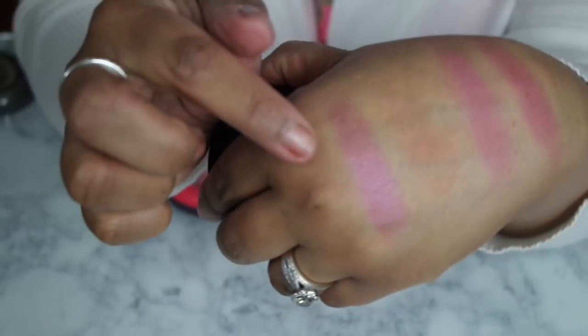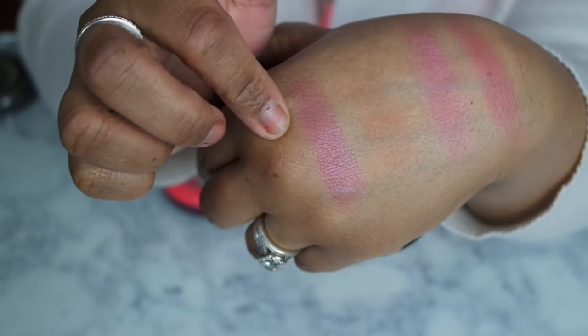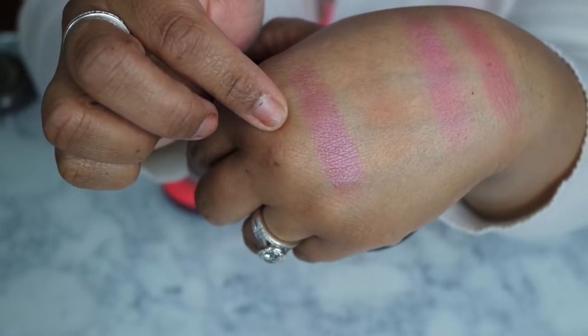So that's it right there. And how beautiful is that shade? Every time I put this on, I just ooh and ah over my own cheeks because the blush is so perfect.